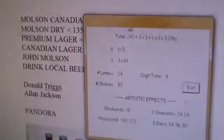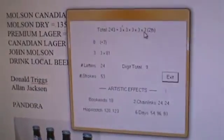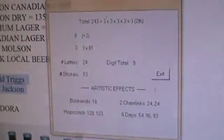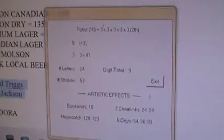So Donald Triggs plus Alan Jackson. Wow, there's the deeper glory. 3 times 3 times 3 times 3 times 3. That's awesome. That's a very historic find. And in 24 letters, wow, look at all the chain links, 6 days of creation pattern. There you go, foreordained by heaven. Donald Triggs and Alan Jackson.